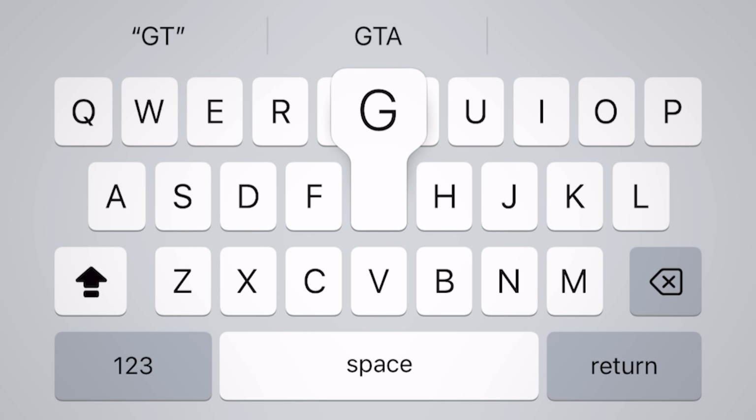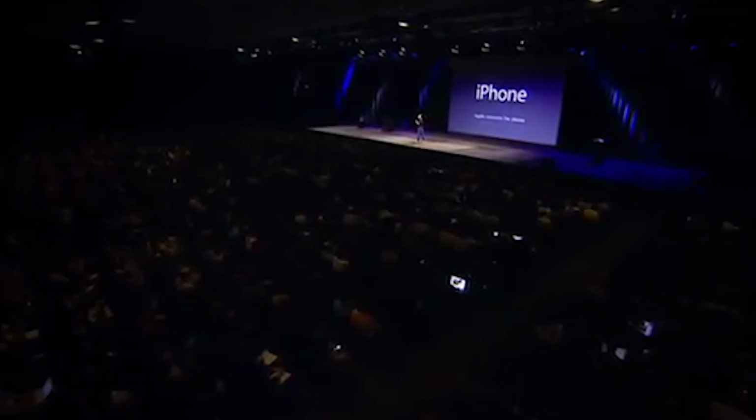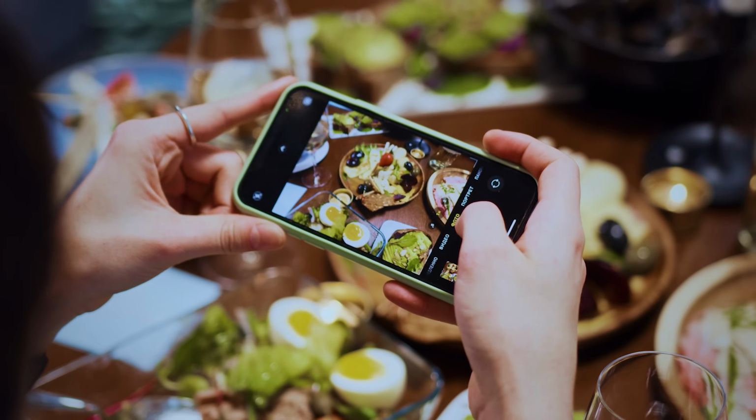Remember those letters, GTG? We're at a point now where we have to be constantly connected to our friends online and always aware of what's going on in the world. When the first iPhone was announced, it was designed to be an assistant to our lives. But now our phones have basically become our lives. The phone always eats first.